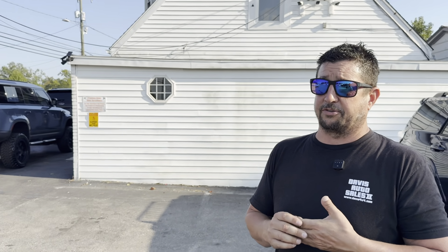Oh, what else we got, AJ? Got the monster truck unloaded. We didn't mess up nothing. Got the trailer put away. All the trailers are put away. That's the first time.